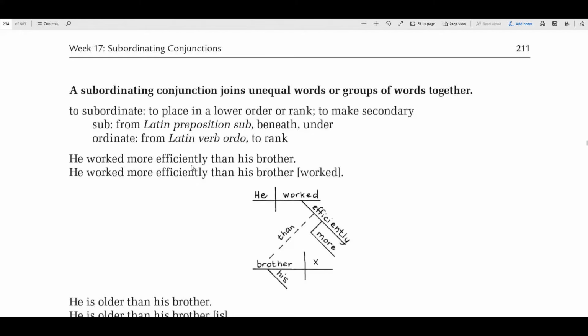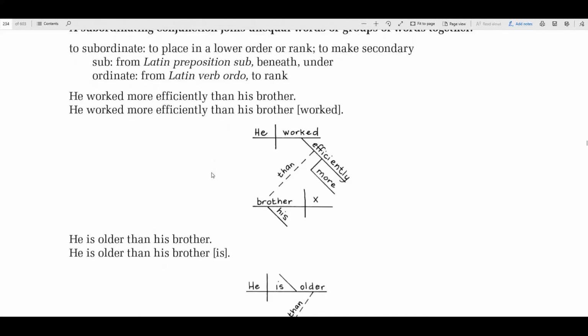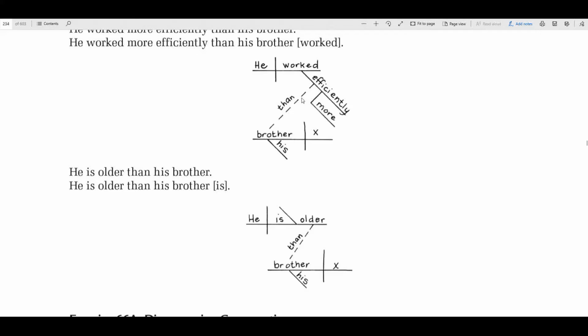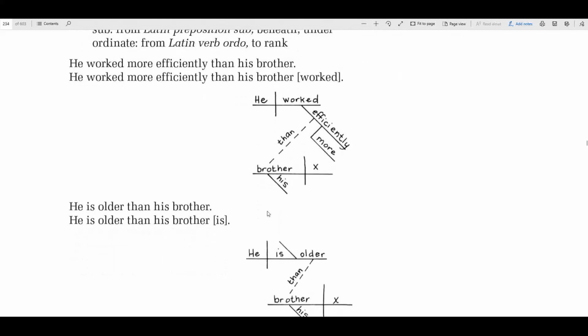He worked more efficiently than his brother. He worked more efficiently than his brother, and I don't understand why that's that. I don't have a teacher book that explains this to me, but nonetheless, then would be your subordinating conjunction. And they pull the subordinating conjunction between the unequal words or groups of words. So this was one brother, this is the other brother, and than is the subordinating conjunction that pulls them together.